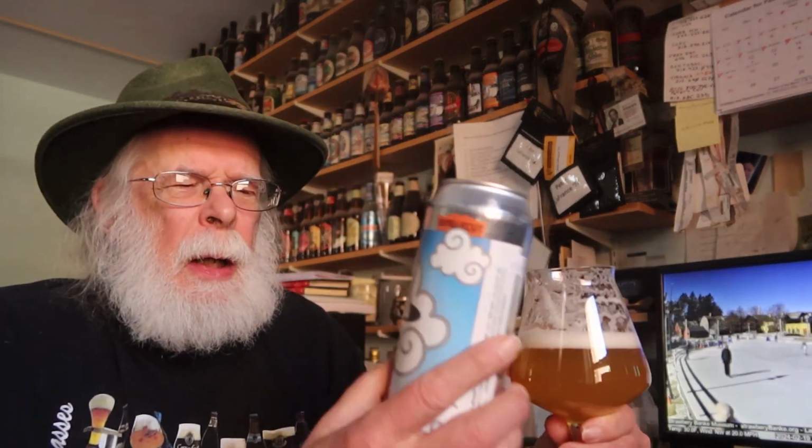I tell you, now I know why they have the ethereal look of the little bunny rabbit up in the clouds. This isn't an earthy IPA, double dry hopped IPA. This is an ethereal, more of an aromatic. And in that case, they make a point, but it's a very obscure point.